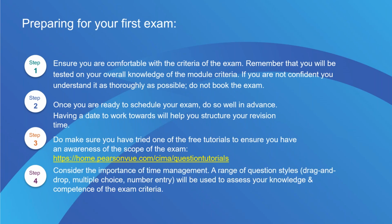The next point, and the final point for preparing for your first exam, bearing in mind that we've considered the importance of choosing the right study method, making sure that you've got a date to work towards, being comfortable with the criteria of the exam, you must consider the importance of time management. One of the main causes of people not being able to pass an exam first time is not a lack of passion or a lack of ability. It's simply not being able to manage the time.